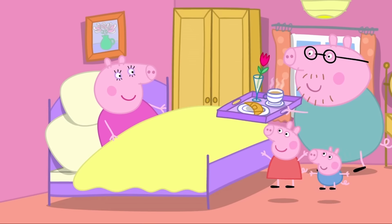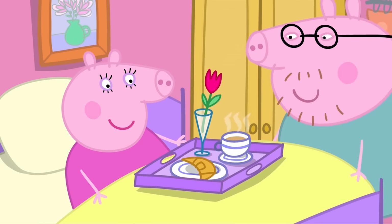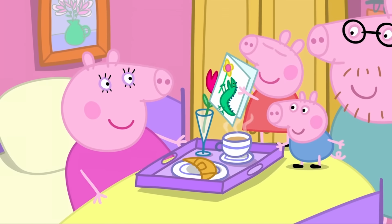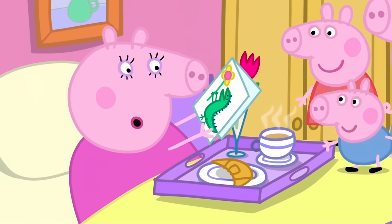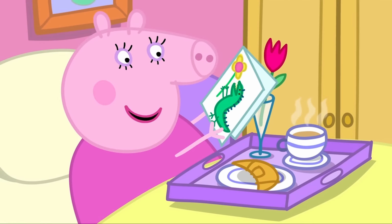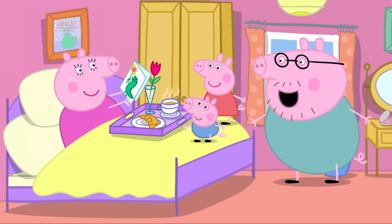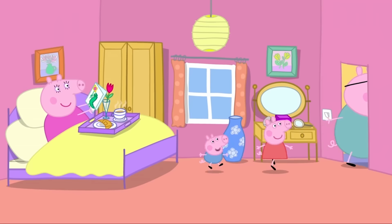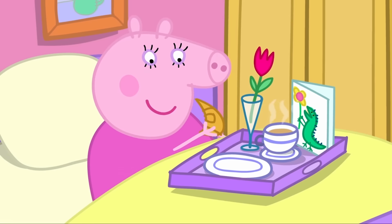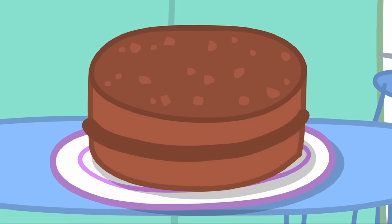Daddy Pig has made Mummy Pig breakfast in bed. Happy birthday, Mummy Pig. Peppa and George have made Mummy Pig a birthday card. Happy birthday, Mummy. Oh, what a lovely birthday surprise. And there are more surprises to come. Enjoy your birthday breakfast. Take your time. Yummy. Quick, we have to get everything else ready.